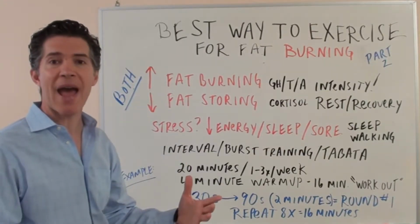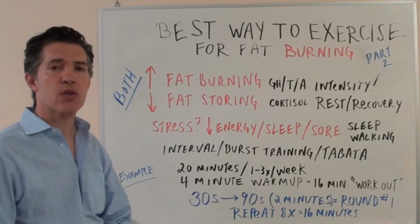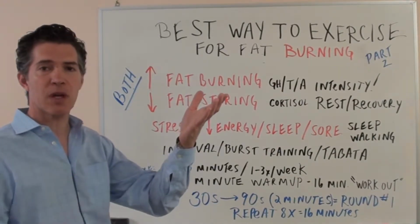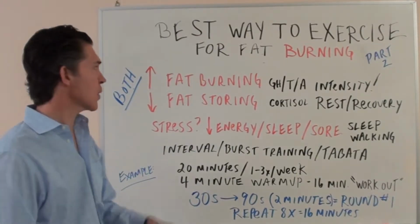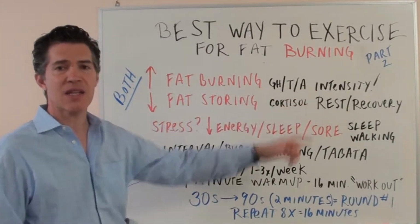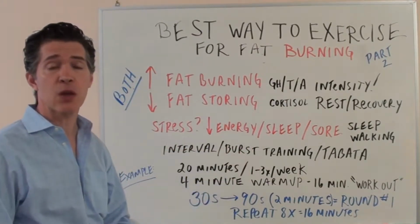Because even if you do that, if you're not doing something at the same time to lower the fat storing hormones, then whatever progress you make will just be nullified. So you have to do both, and that's the key, and that's the thing that most people miss in the gym. So again, fat burning hormones, the thing that triggers that is intensity, not the type of exercise, not the duration, certainly not longer is better.